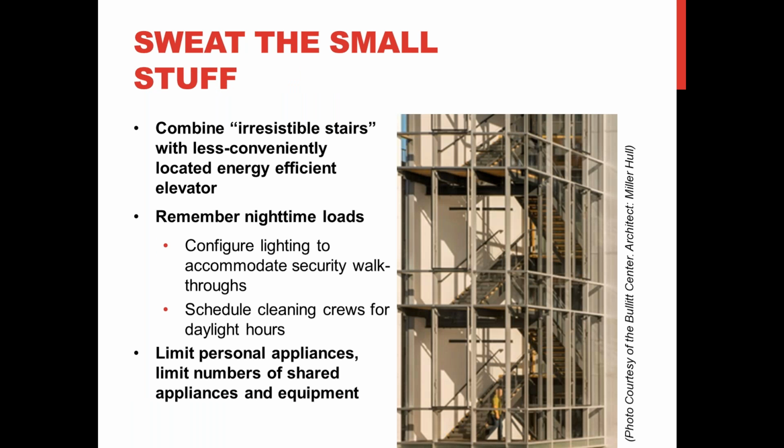In terms of looking at things minutely, some other things are, this is a staircase from the Bullitt Center, and you can see it would be an attractive staircase to walk up, not your typical emergency stair. So they have created what they came to call this irresistible stair, and they located the elevator less conveniently, so that can save energy, and maybe it also has a good impact on occupant health as well.